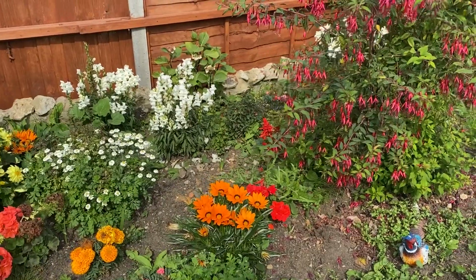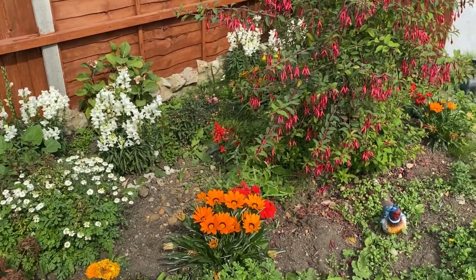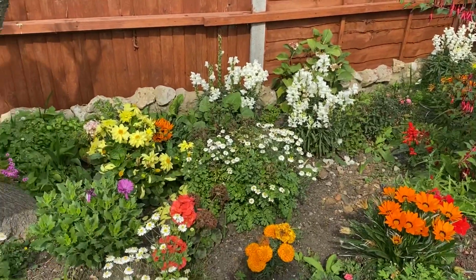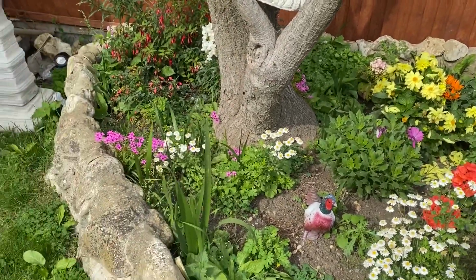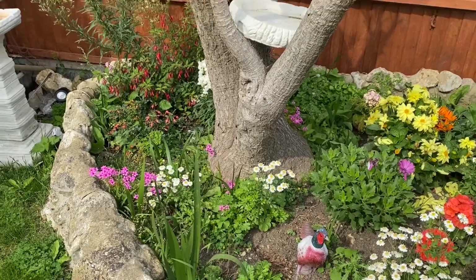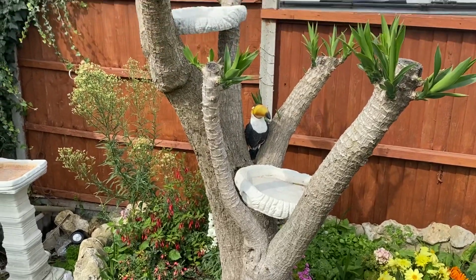I've long since forgotten the names of some of these, but we've got some fuchsias, some salvias, we've got some marigolds, geraniums, dahlias. There is another hydrangea back there. We've got lots of hydrangeas and lots of fuchsias. Now this is the tree that we cut, and inside the tree we've put some bird feeders and bird baths.